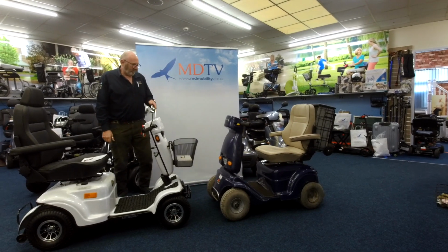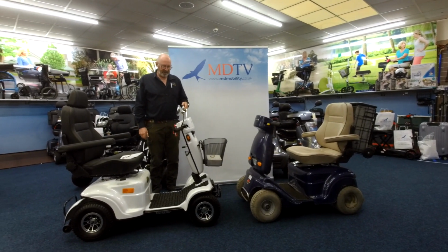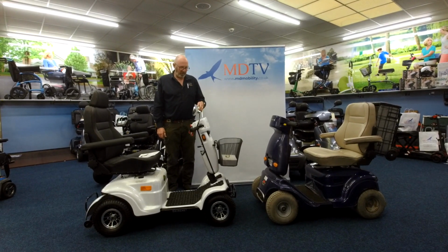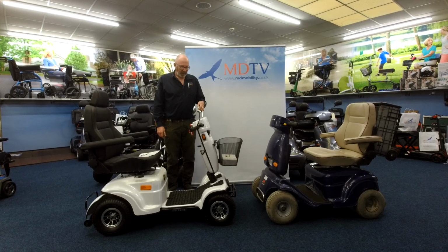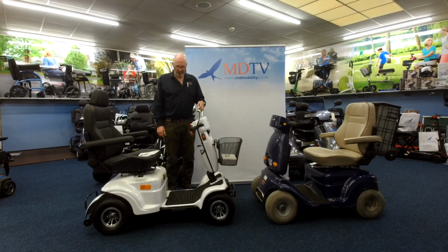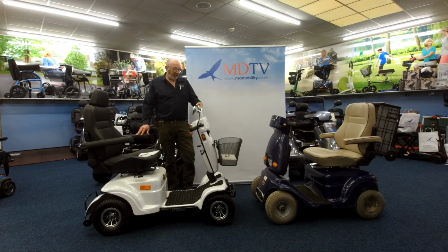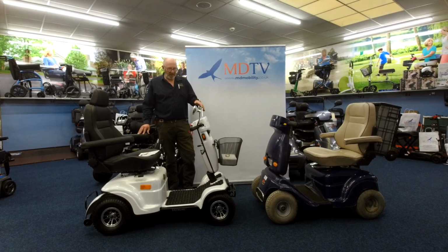If you're looking for an all-terrain, all-singing, all-dancing, beautifully built scooter that'll tough it out with the best of them, this is probably one of the best on the market. There are other things that compete with it, like everything else, like with cars. There's all sorts of things out there on the market.